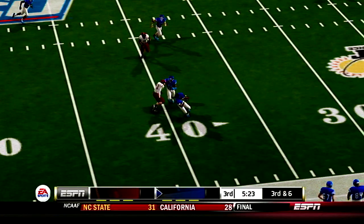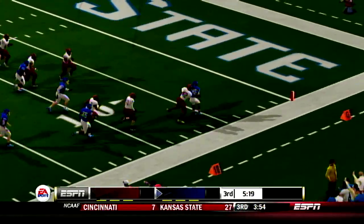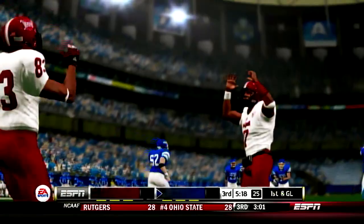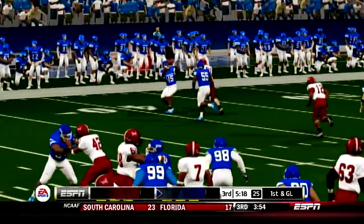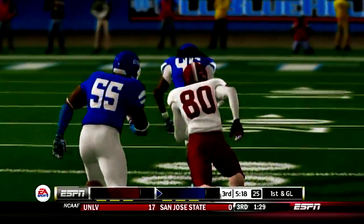Quick pass, intercepted. Inside the 10. Stevenson makes the interception. This quarterback better start making better decisions in the passing game. Otherwise, this corner will come up with even more picks in the future.